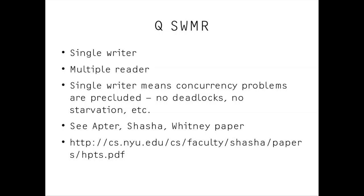So Q, as you know, is mostly speaking single-threaded for writing and multi-threaded for reading. That has been true for a very, very long time. And there is even a very good paper by Apta, Shasha, and Whitney talking about why that particular architecture was chosen. And that's because it precludes an awful lot of issues dealing with concurrency. And if you've ever done any pthread style concurrency, you know how painful it is to get anything right.